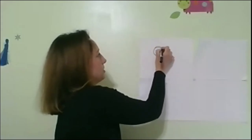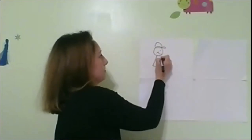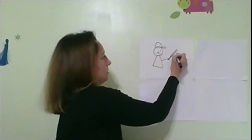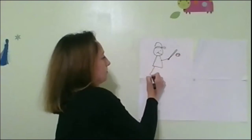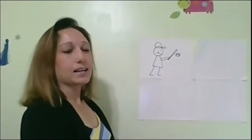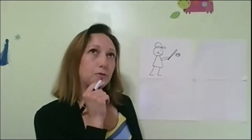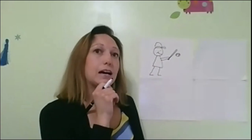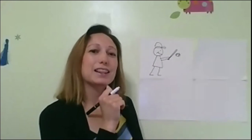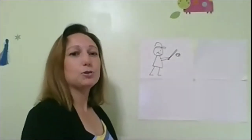Here's Will with his ball cap. And there's the ball. So Will hit the ball. And I am going to write a sentence and tell why. I'm going to think about my sentence before I write it so I know what I want to write. I think Will was happy to hit the ball. That's kind of a long sentence, but I think Will was happy to hit the ball.